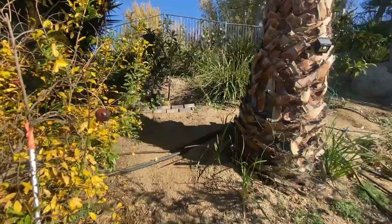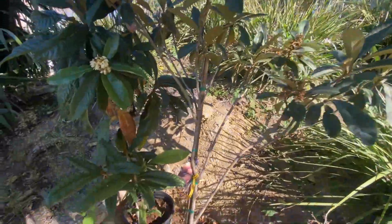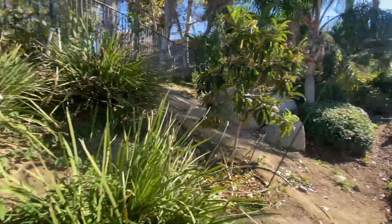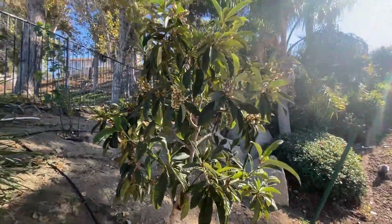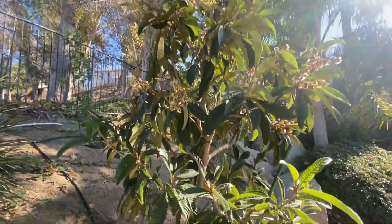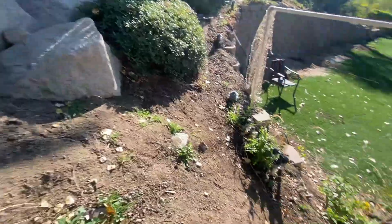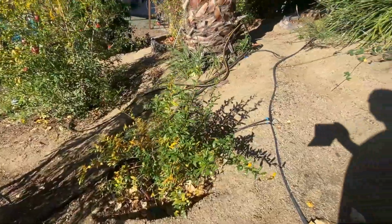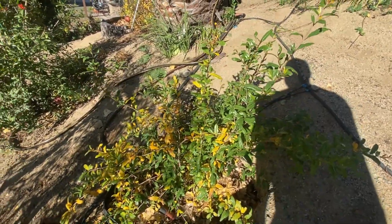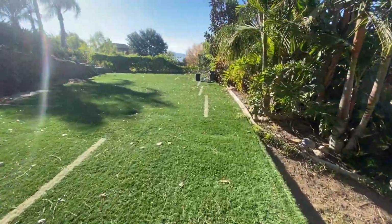Then up back here are loquats. Oliver with a Champagne loquat in pots. They're flowering, looking great. This is a Champagne in the ground loquat. All of these produced last year and are flowering, setting up for spring, March fruit, somewhere in the neighborhood. This is the 4th pomegranate. This is an Angel Red. So 4 varieties. It's one of my favorite fruits.